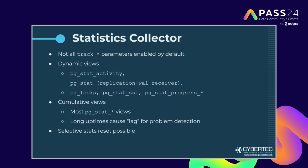Statistics collector. A statistics collector is a part of PostgreSQL itself. So this is the facility, the machinery that gathers the internal information and saves it for you, and you can query it using regular SQL. Of course, not everything is on by default. The parameters responsible for the statistics collector start with the track prefix. So if you want to enable as much as possible, you can just go and enable it.